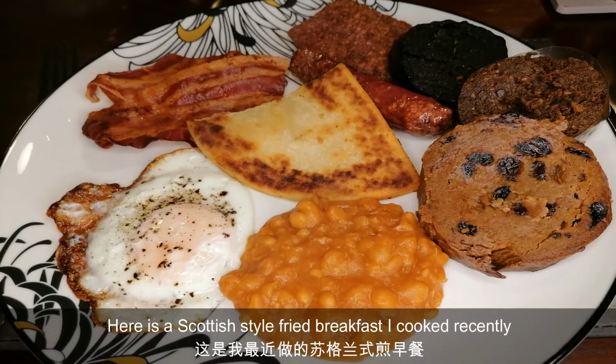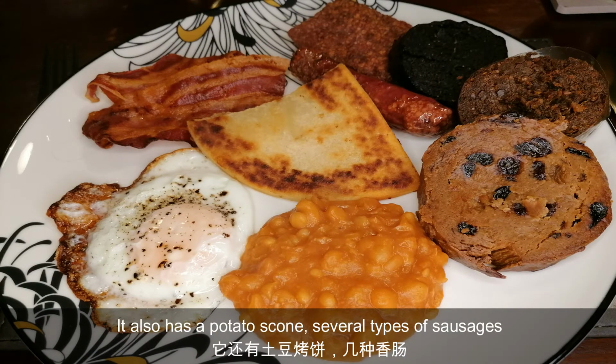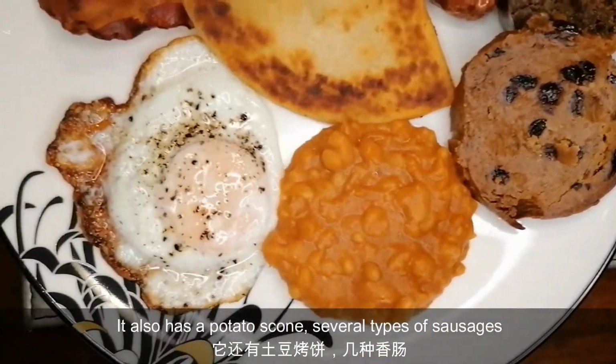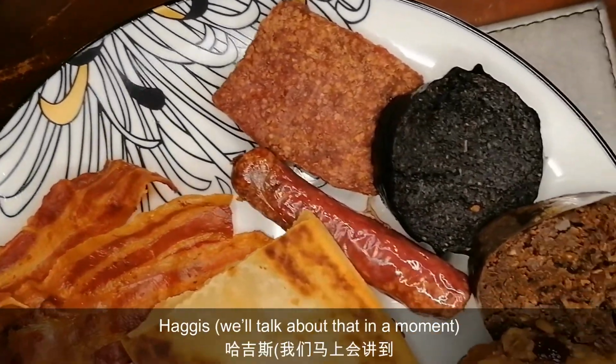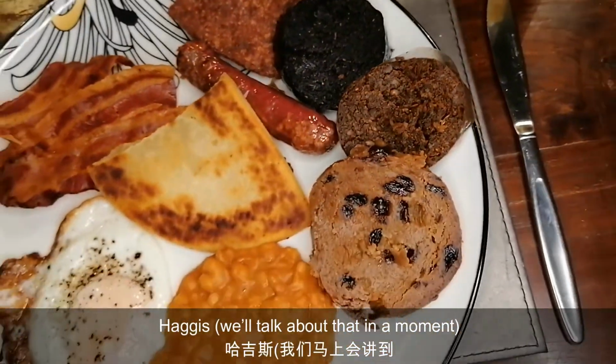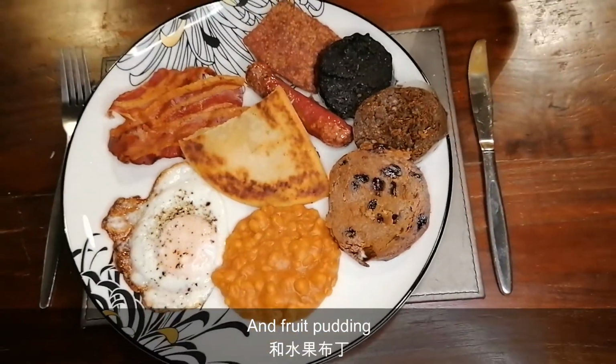Here is a Scottish-style fried breakfast I cooked recently. It also has a potato scone, several types of sausages, black pudding, which is made of blood and oatmeal, haggis, we'll talk about that in a moment, and fruit pudding.